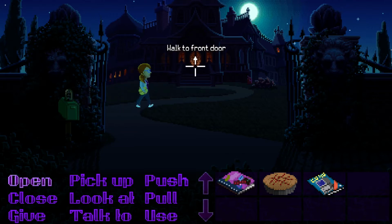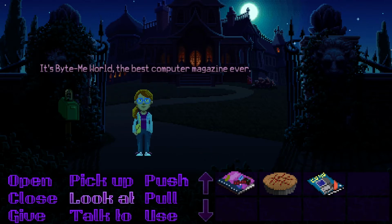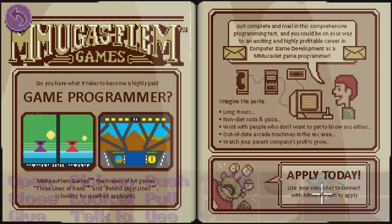Do not want to look at the magazine. After all that effort. Me World, the best computer magazine ever. Mucus, right, okay. Complete and mail in this comprehensive programming test. Blah, blah, blah. Imagine the perks. Long hours. Non-diet soda and pizza. Watch your parent company's profits grow. Someone's not bitter. Mucus Phlegm.